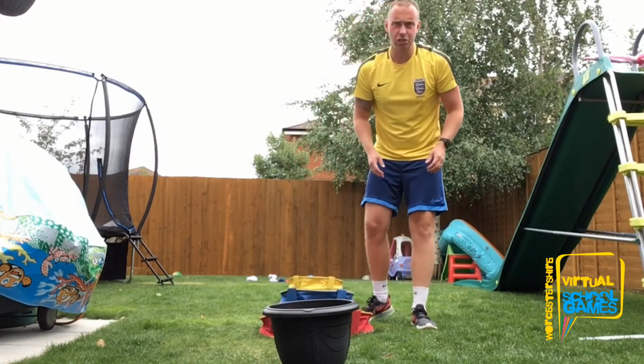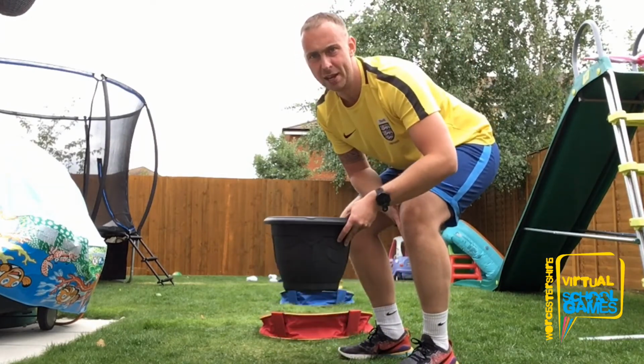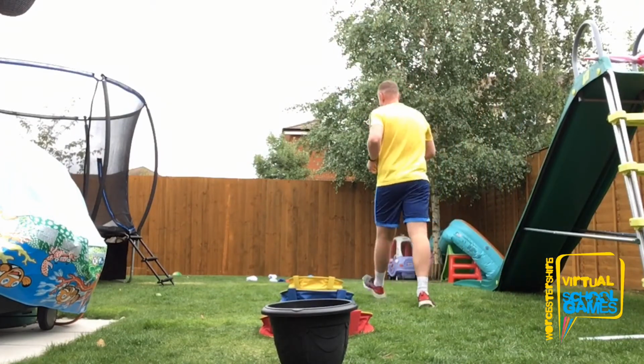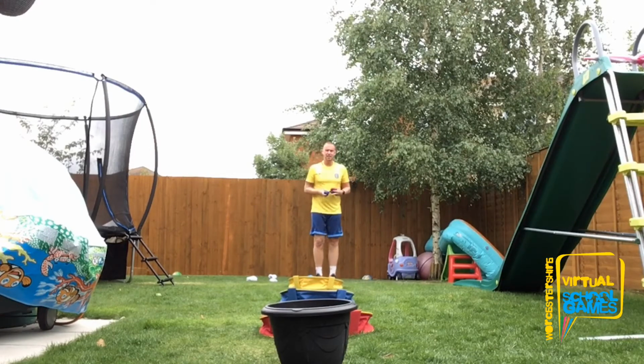If you're in key stages 2, 3, 4 or 5, you will also need a bucket or a bin or a box of some description, and again this needs to be half a stride away. Alright, so we're trying to throw our objects into each area to score as many points as we can. So the first disc is going to be worth 1 point, the second disc is going to be worth 2 points, the third disc is going to be worth 3 points, and finally the bucket at the end is worth 5 points. So the total amount of points you can score is 11.